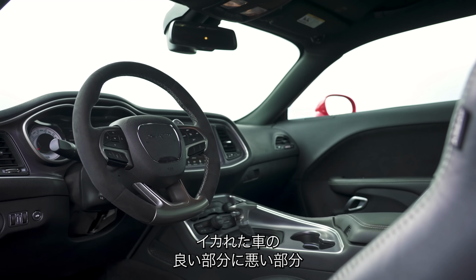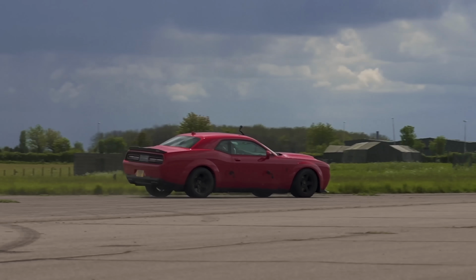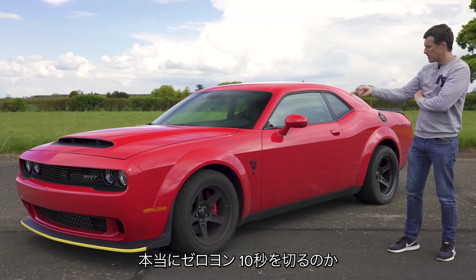It's mental stats. I'm going to tell you what I like about it, what I don't like about it. Of course, I'm going to take it for a drive. Might behave like a bit of a hooligan, and I'm going to launch it. This is supposed to be a 10-second car, but is it? We're going to find out.